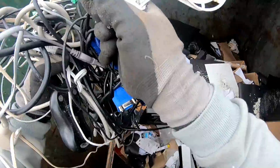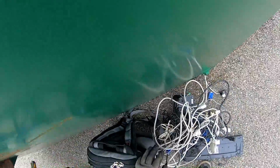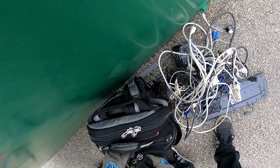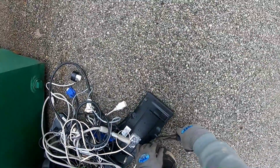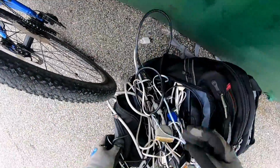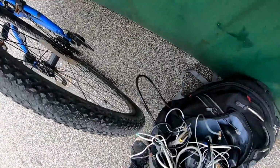Okay. What's going on here? You might have seen my last video where I smashed my rear rack. So I don't have my totes today. I do have a handy dandy backpack, just to save a little bit of space. In there, though. Busted phone cradle. I don't know if I have the phone. It might be in there.